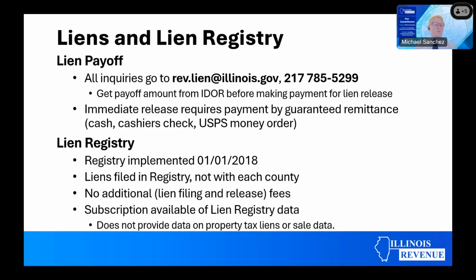The other thing that's important, and they'll tell you when you call, is that if you need an immediate release of a lien, it needs to be paid with what's called guaranteed remittance. If you pay by credit card, personal check, those sorts of things, there will be a holding period before the lien gets released to prevent any payments from being reversed.